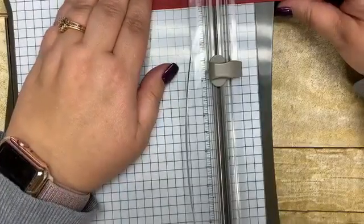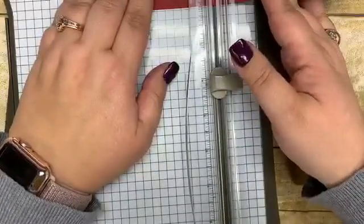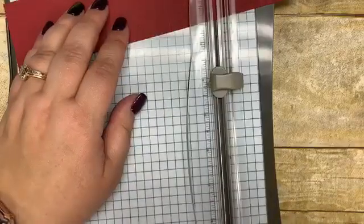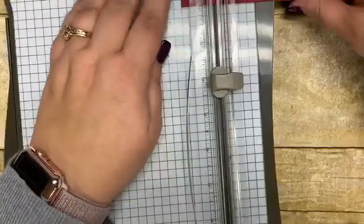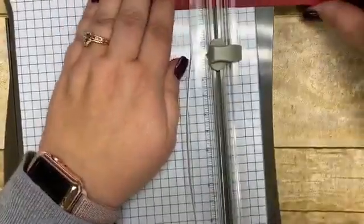And I'm using these 16th measurements because I really want it to fit in there snug, okay? I was having issues getting it to fit by not using the 16th inches because you don't want that to fall out of there. You want that to stay in there. And then I flip this over and I'm going to do the exact same 3 score marks on the opposite side. So I'm going to score 16ths and 4.